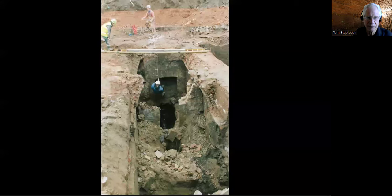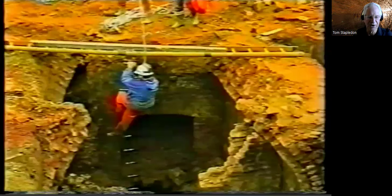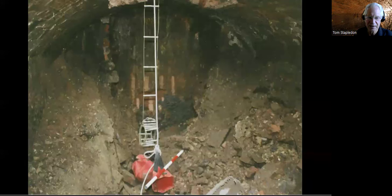And here we have Steve on his way down, being lowered into the cellar. It was quite funny actually on the video footage. He's flailing around all over the place at some point. I can't remember whether it was going down or coming out. Legs all over the place, trying to get his footing on a swinging rope ladder in the middle of the air. So, but he did it. He got in and he got out.